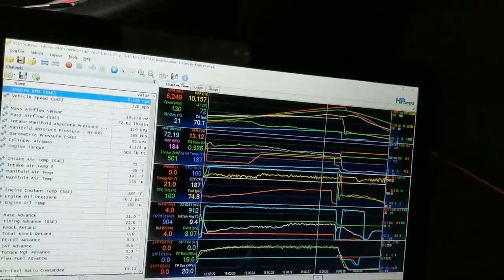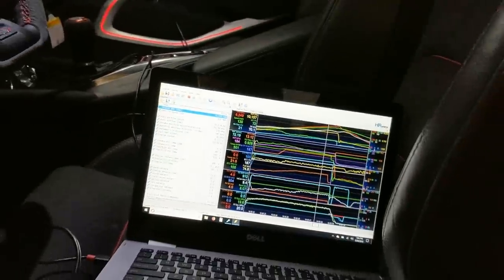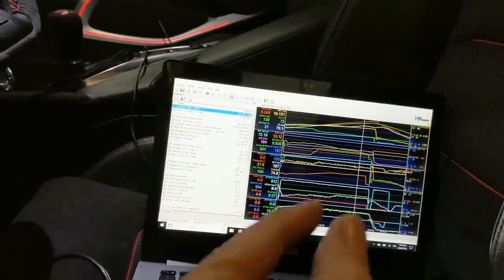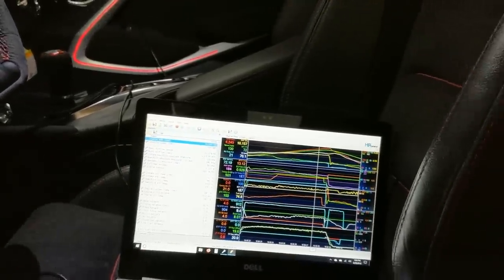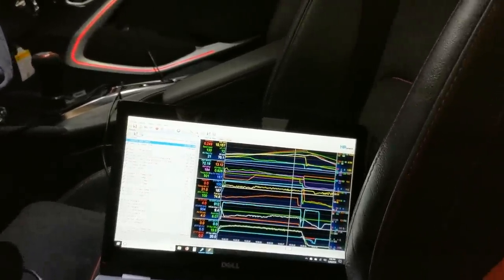What I can tell you by just glancing at the log is that this thing is running about 12 pounds of boost, plus or minus a smidge. The run itself looks pretty clean. There's no drop in fuel pressure. It seems like it's doing everything it's supposed to be doing.